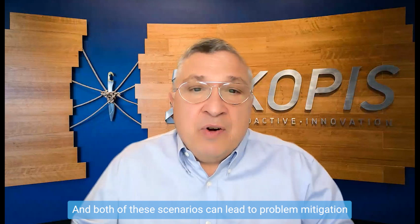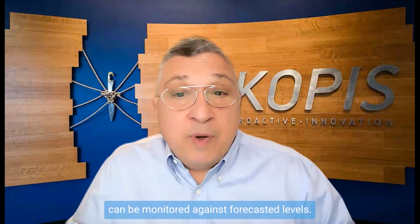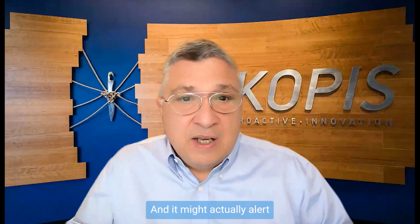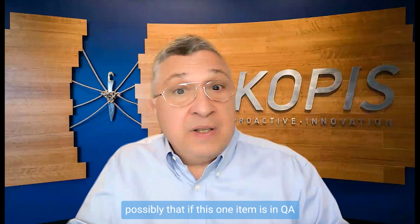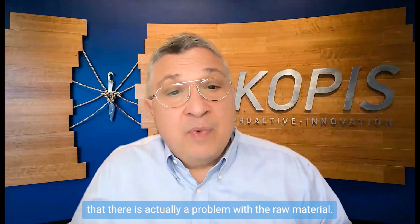And both of these scenarios can lead to problem mitigation during the production cycle instead of waiting until after a production cycle is complete. And this will have a big effect on manufacturing costs and of course profitability. Additionally, actual inventory levels can be monitored against forecasted levels. This can lead to investigating the root cause of the greater than anticipated usage of a raw material part, and it might actually alert the production management to an issue, possibly that if this one item isn't QA'd or any quality assurance is done inbound, that there is actually a problem with the raw material.